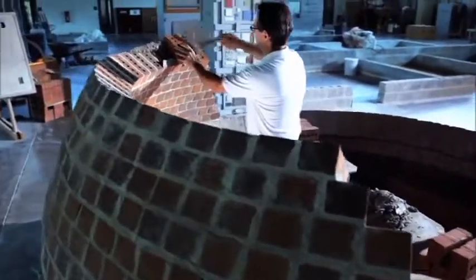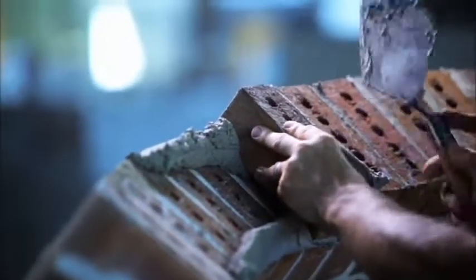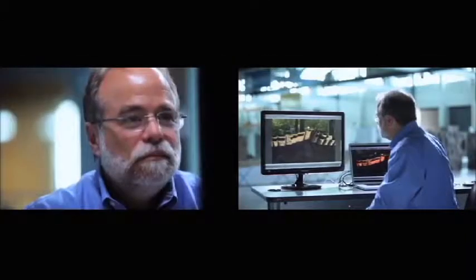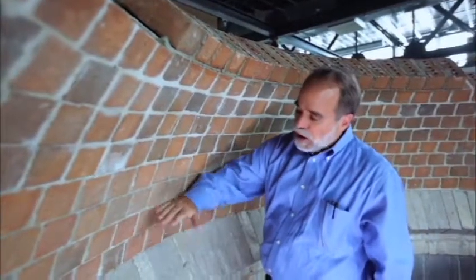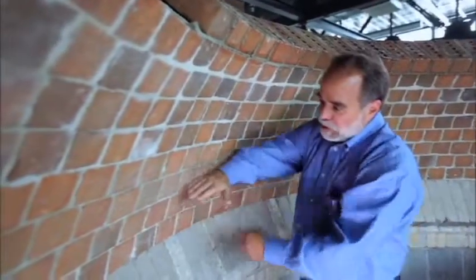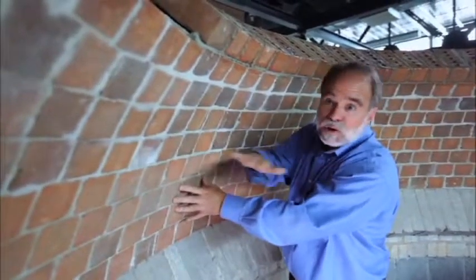Most walls are built by simply laying bricks along straight lines, one after another, layer upon layer. Russell Gentry, a professor of engineering at Georgia Tech, has studied Brunelleschi's methods. So if Brunelleschi had built the wall in the simple way you see here, you would have layers of brick and layers of mortar. And the layers of brick and layers of mortar are very simply separated from one another.